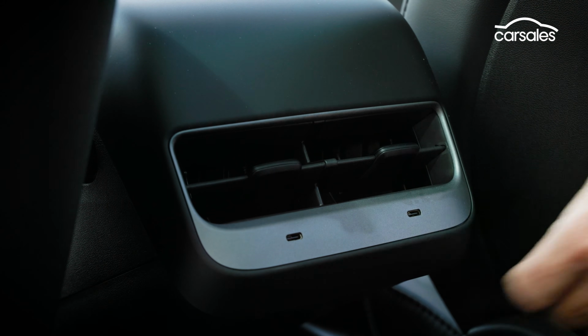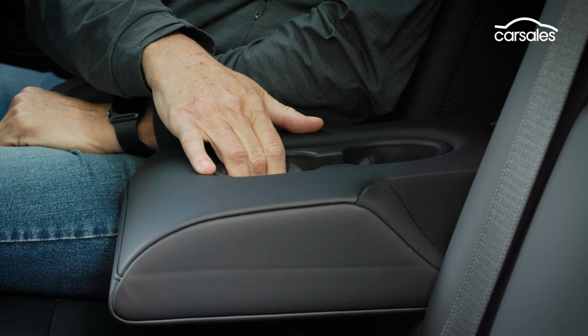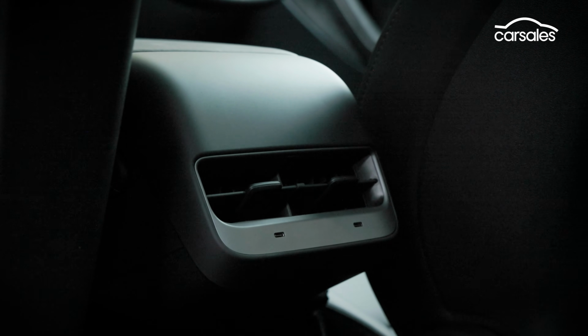The Model Y's rear compartment features include door bins, 2 small map pockets, air vents that are only adjustable for direction from the rear seat, a fold-down armrest with dual cup holders, and 2 USB-C points.